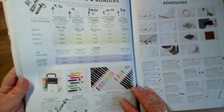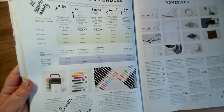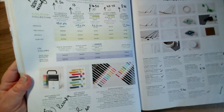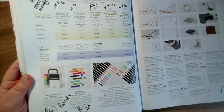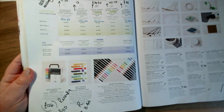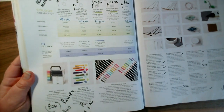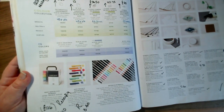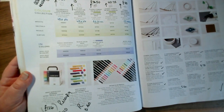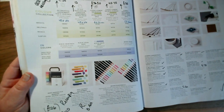On page 126, the Many Marvellous Markers are retiring. They are currently £123 and they will be reduced, or are reduced, to £110. And that is all 40 colours of our pens in pen form, so you can use them on your stamps, especially on your cling stamps.